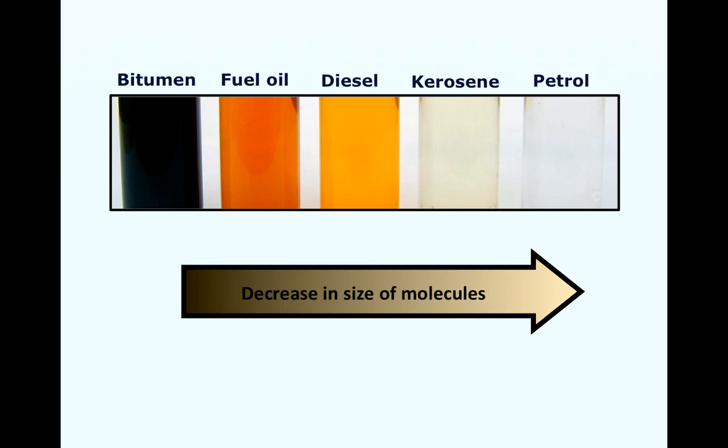Here you've got 5 different examples. And as you go from bitumen to petrol, the size of the molecules decreases. As you can see, their colour also changes. Bitumen is very black, and then as you move down, the colours get lighter until you get to petrol, which is colourless.